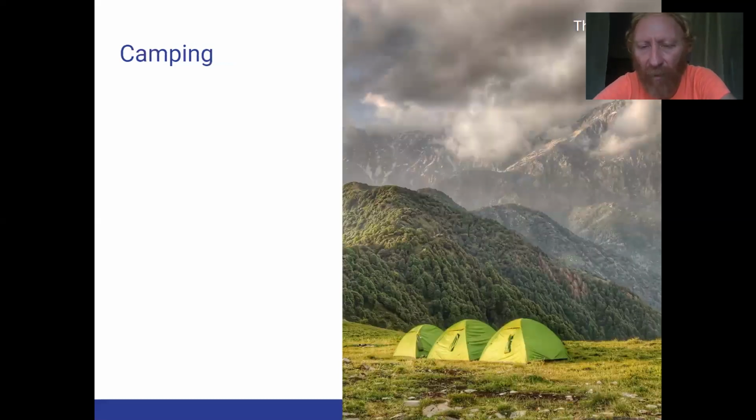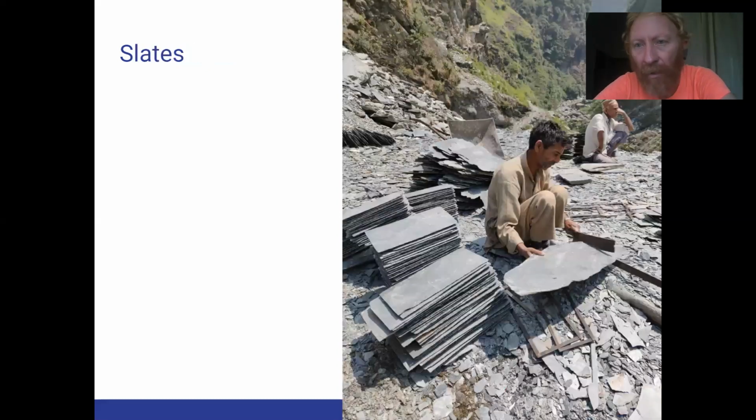Here again, a beautiful view of a bit of a commercialized campsite, mid-range of the Dhauladhar, giving stunning views of those high-rising Dhauladhar, as seen from the Kangra foothills. You can see local people making those limestone tiles to cover roofs of the huts.